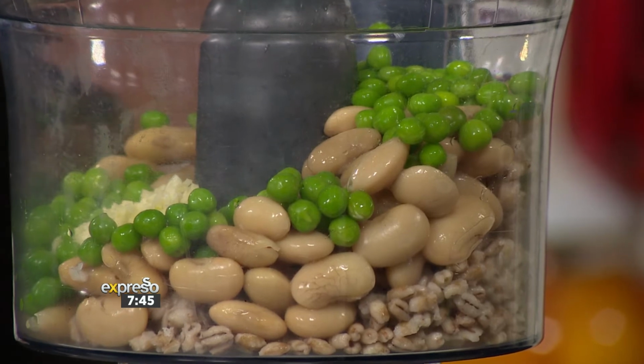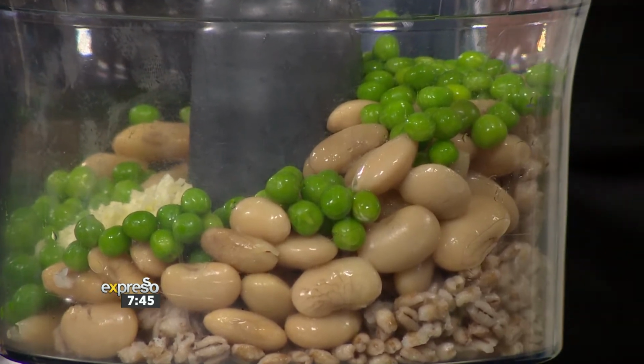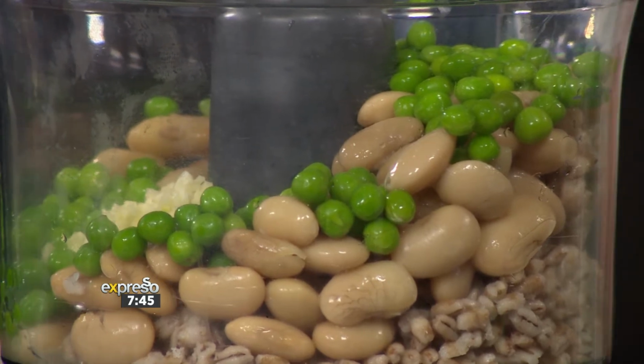Absolutely, comfort. But essentially, when we think spring, we think peas: green, young, and fresh. And the flavors do come through.